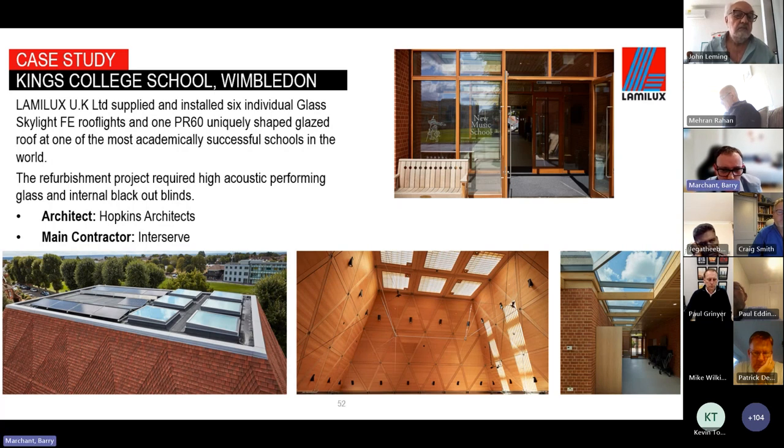The music room of the school required a very high degree of sound protection, as a little specialism, and there is that as well. And in the end, a bespoke glazed roof with a sort of 45-degree hip turn in it, which I thought was very cool.